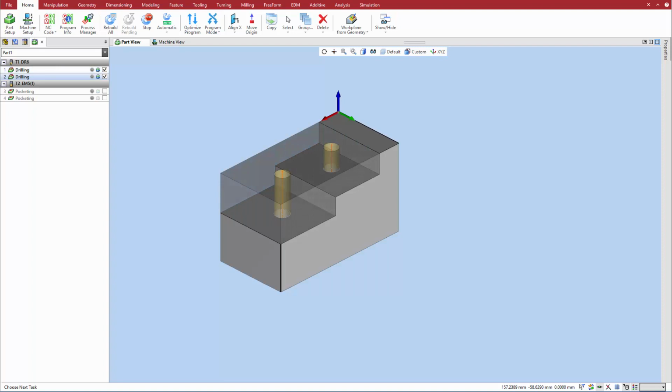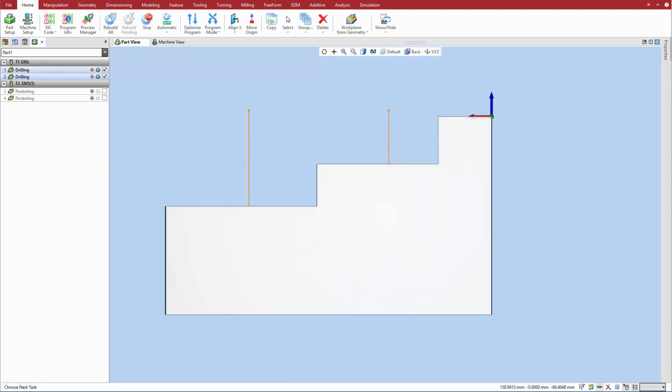This part was initially programmed with the drilling cycles before the pocketing cycles. To accommodate this, the starting depth for each hole was programmed to start the feed at an appropriate distance from the stock. To save wear on drills, it has been decided to machine the holes after the pockets have been finished. Reordering operations in ESPRIT is simple. However, there is now wasted feed motion because the starting depths for the holes are still set above where the stock used to be.